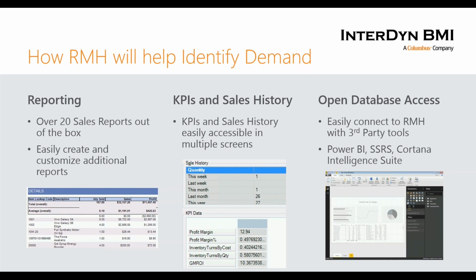So you'll have the reports, and you also have an interactive aspect of the RMH system. And then one of the third great things about the RMH software in helping develop this system is that you can easily connect to RMH with third-party tools. So if you're familiar with Power BI, or you have SSRS, SQL Server Reporting Services tools available to you, and you're used to working within them, you can use those tools to connect into RMH's open database, providing you give the authorized security credentials and things like that. And then it'll allow you to use tools that you are already familiar with to work with RMH data.